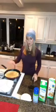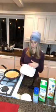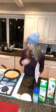Then what I do is when they're ready, I put them on a plate, stack them up on top of each other, and then I take one off in the mornings, throw it in the microwave, and I personally like to add a little bit of frozen berries on it and some sugar-free syrup. Microwave it for about 1.5 minutes, and it's good to go. It's just like you cooked it.